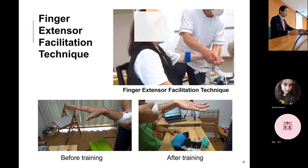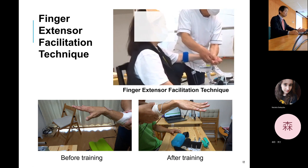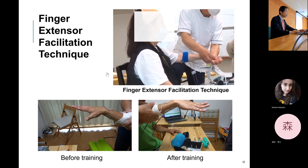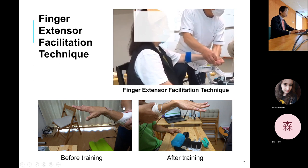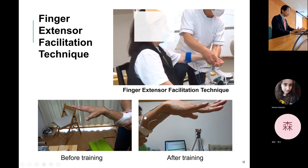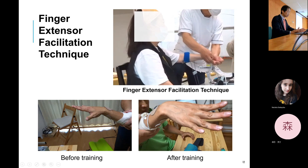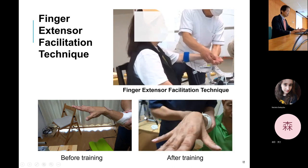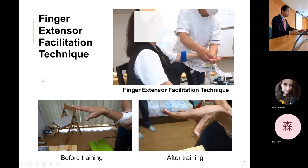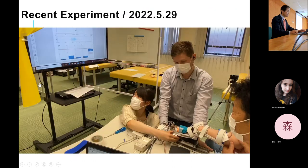After this treatment, the patient was able to extend fingers fully and open his hand by himself, like this movie. After this training, the patient was able to extend his fingers fully. And this is a recent result. Dr. Igor was also a patient in this experiment in Japan.